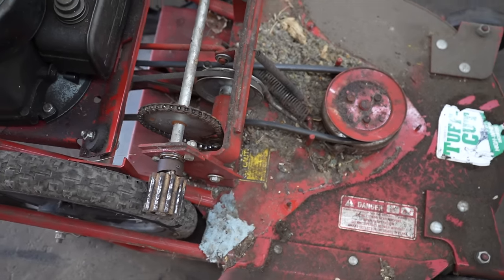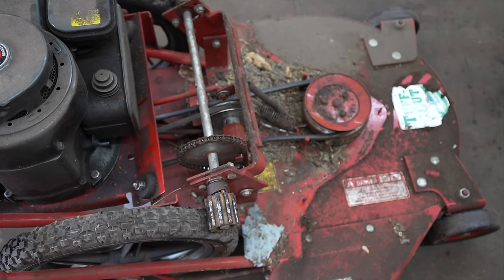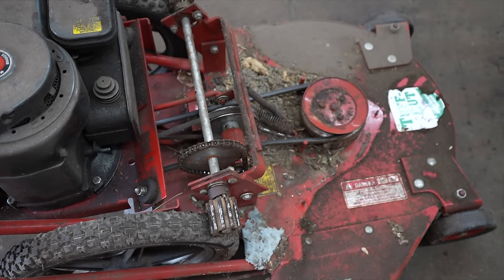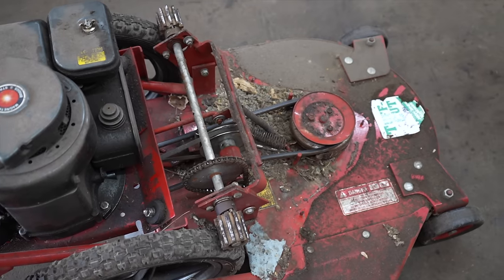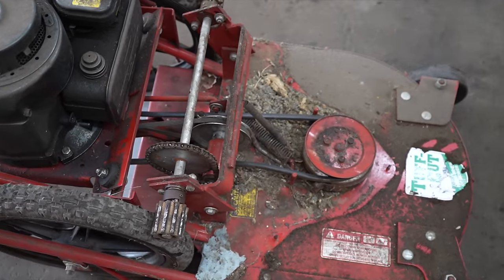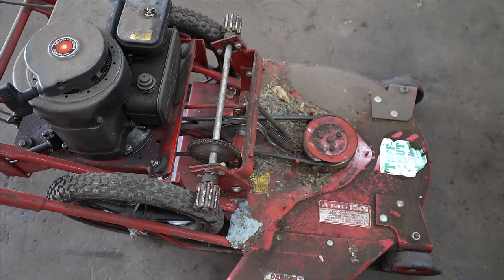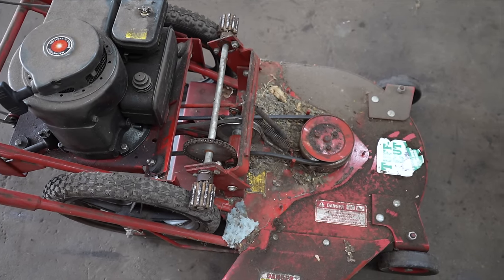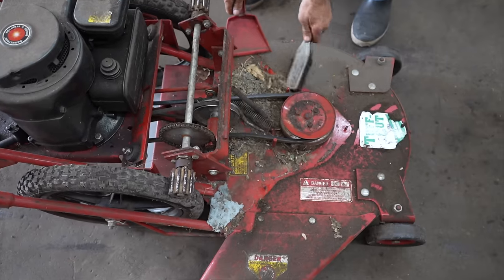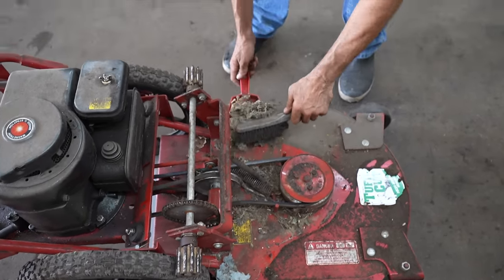Now I engage the drive. All right, so let me get that rat's nest out of there. I put an air filter in it. And we'll go out. Come on, little guy. Time to go to your final resting place.